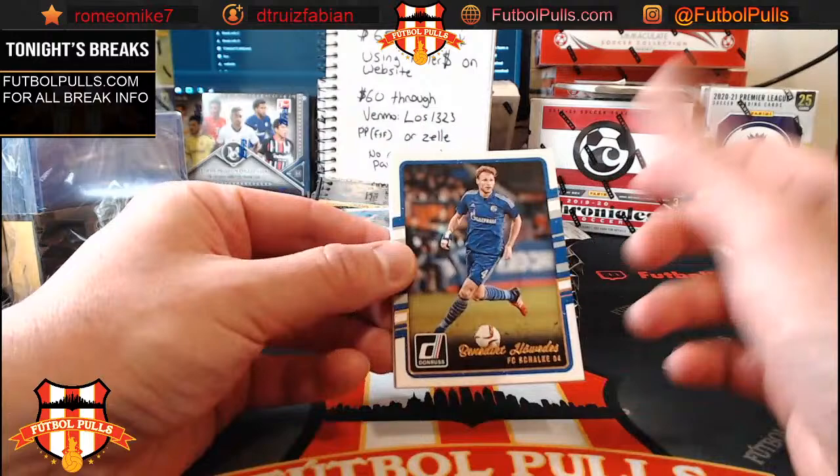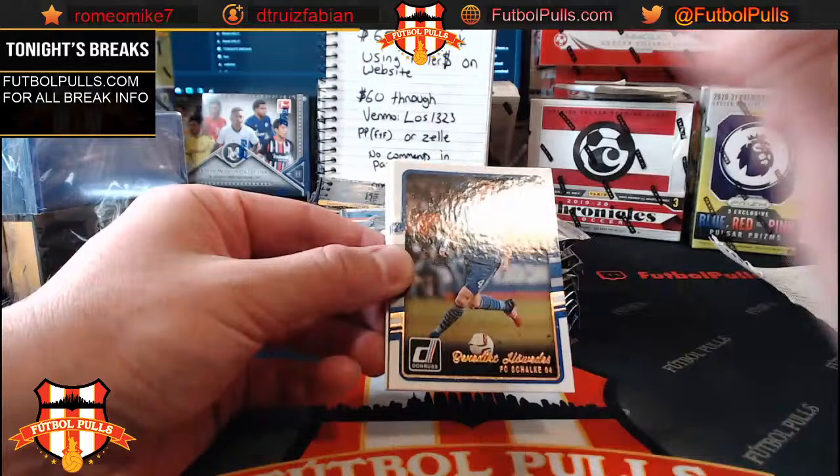So with the 2016-17 guys, a lot of these base cards, if you don't want them, just let me know. We typically just recycle them or try and find a place to donate them.